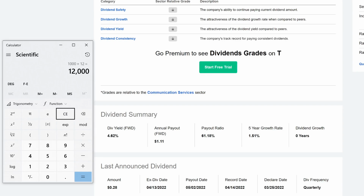I'm just going to show you every step by step for people that are interested in this kind of stuff, but you need to make $12,000 a year to make $1,000 a month. So now we need to figure out how many shares we need to make $12,000. So annual payout, you look at $1.11. You're going to divide that by $1.11. This will give us the total number of shares we need to own to make $12,000.